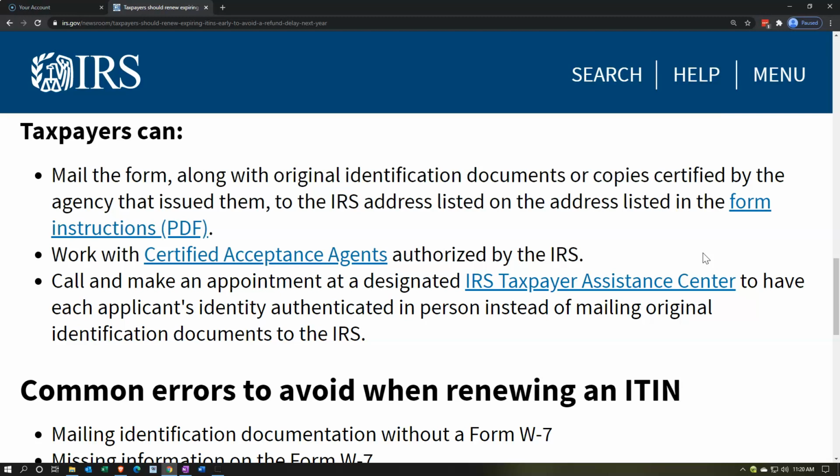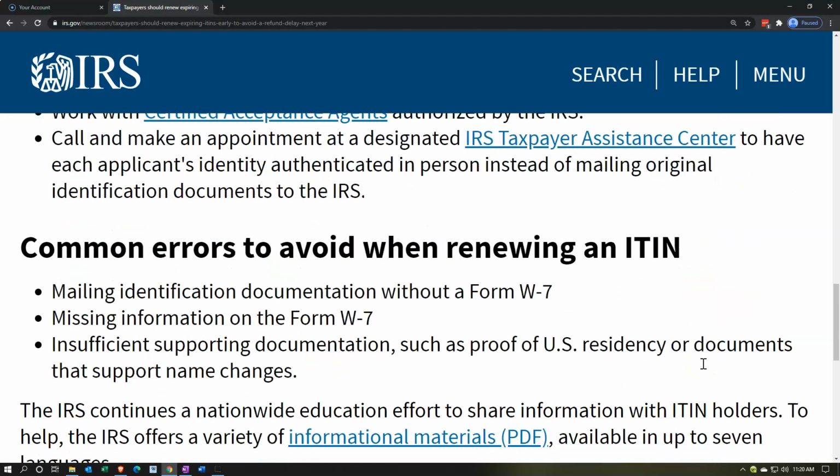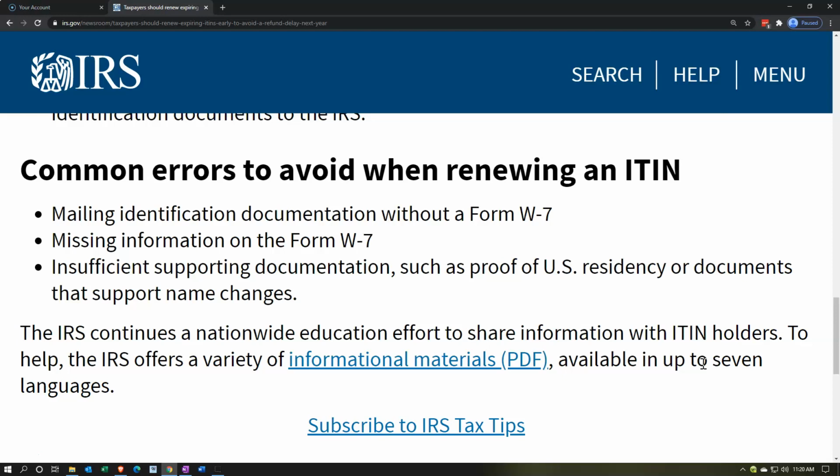So that might be a way to go so that you don't have to mail the documentation, which could be a problem. You may not want to mail the original documents, or you may not trust that process. So you may look into the certified acceptance agents to help you out, and there's a link to that, or the IRS Taxpayer Assistance Center, if those might be the way to go.